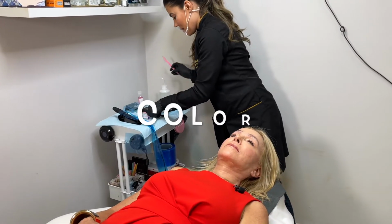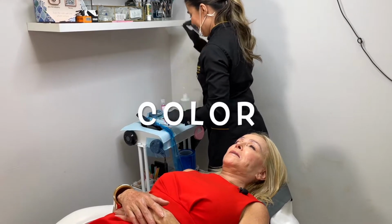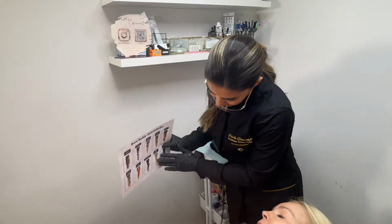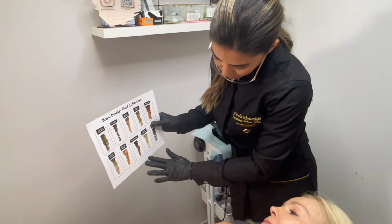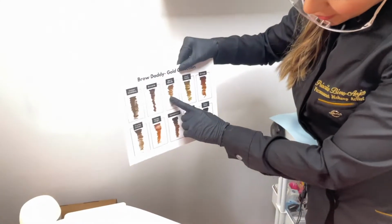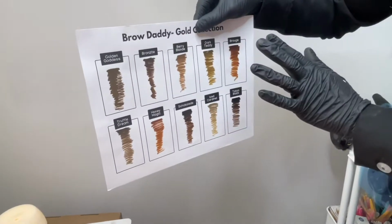Oh, maybe we can talk about color too, because that's something that freaks people out sometimes when they see super bold brows everywhere they go. So we're going to talk about color. We have a variety of different colors to choose from, and in here I kind of degrade them to see what the color really truly looks like once it's healed. So I like to be more conservative.